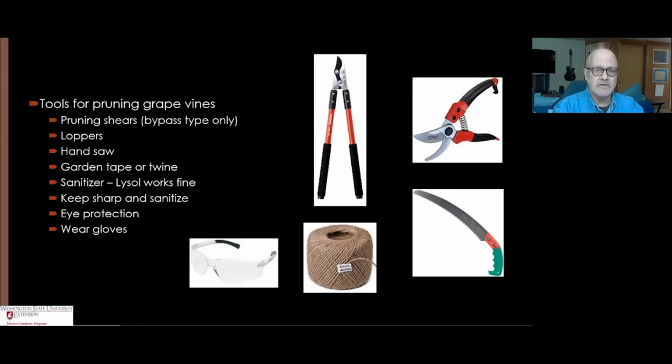Bypass versus anvil. Most of the master gardeners got that in the training pretty well. You don't want to smash the vines, you want to cut them off. So pruning shears probably will only be necessary in your first year of pruning. You'll probably just go to the hand shears from then on. You'll need loppers. I'm sorry, I'm saying it wrong. Loppers, you probably only need the first year. The pruning shears you'll need every year. Handsaw if you get into taking out a trunk or a large cordon.